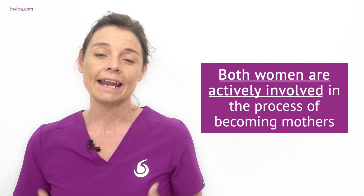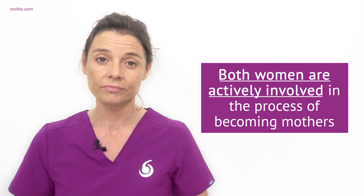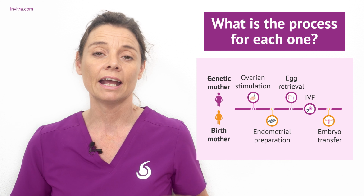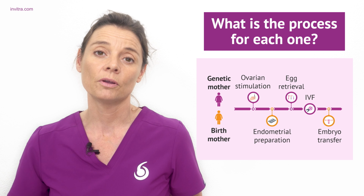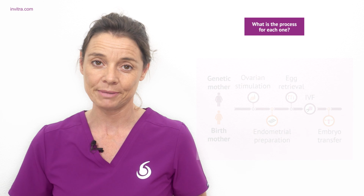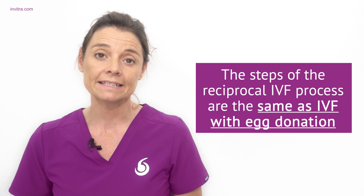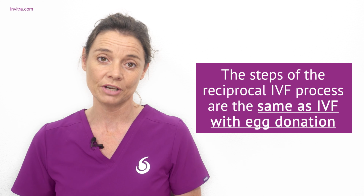In this way, it allows both the women to actively participate in the process of becoming a mother, even though their individual journeys are quite different. The genetic mother will have to undergo ovarian stimulation and the egg retrieval process, and the pregnant woman will have to undergo the preparation of her endometrium, the embryo transfer, and carry the baby. The steps of the reciprocal IVF process are basically the same as IVF using an egg donor. The difference here is that the egg donor is your partner.